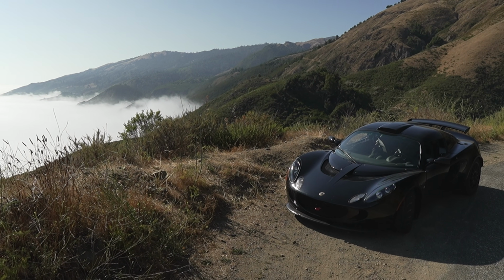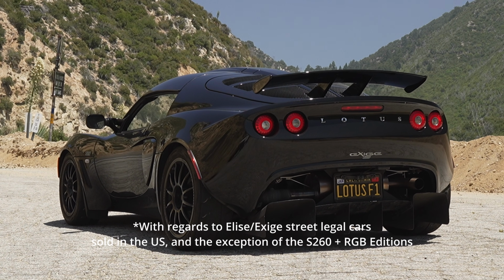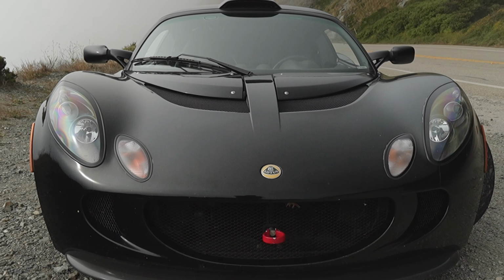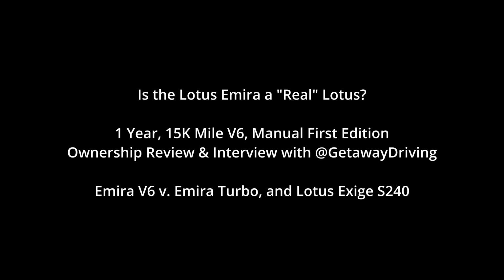So the point is, the Lotus Exige S240, I think, is the quintessential real Lotus, because that's the hottest version of the most beloved car that is even more uncompromising because it's track focused, and that's the car that sacrifices all the stuff and is lightweight and has a lot of power for Lotus. So I wanted to drive that car and then drive the Emira and go, is there something really missing here? Is it still for the drivers?